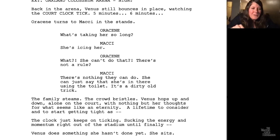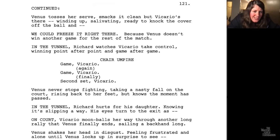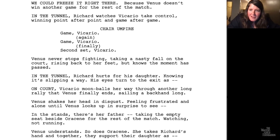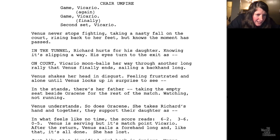Okay, so let's go down to page 121, just to show this nice little payoff here. Where is it? In the stands, there's her father taking the empty seat beside Orsine and for the rest of the match, watching, not running. There it is. I just think I found that really, really moving when I read that.